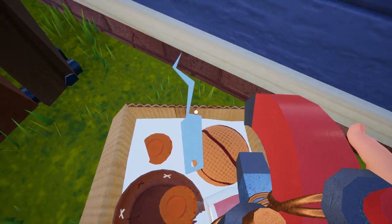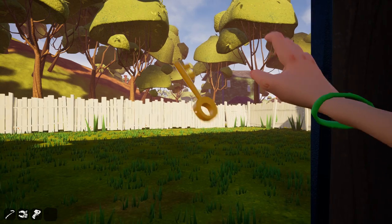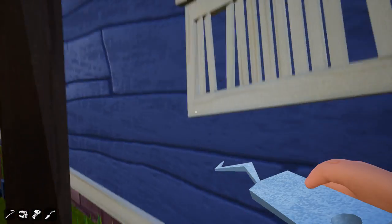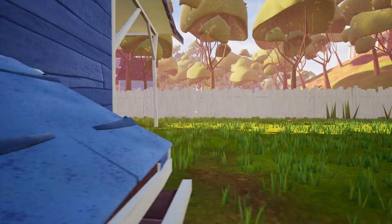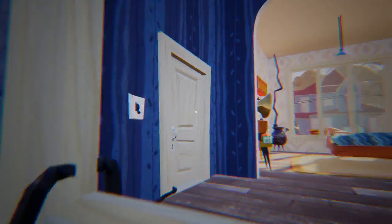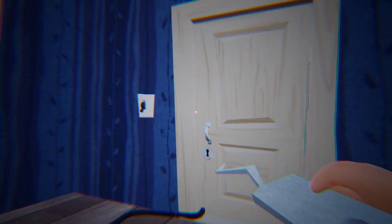Oh, a lockpick! I need to get rid of something. Not this gold key. Okay, this is a lockpick, but we need to get in there to get the wrench because, well... Neighbor's right outside the door, I assume.